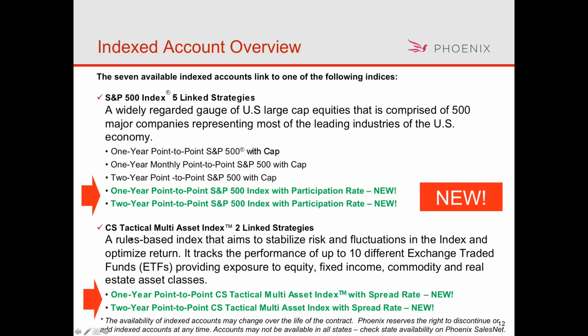But we are really excited about, where we're getting all of the kudos and where all the interest lies, is what we've done with Credit Suisse. We've had Credit Suisse create an exclusive proprietary index for us. And I'll get into the weeds on that in a minute. And we've created some spread rate point-to-point crediting strategies that link to this new index.